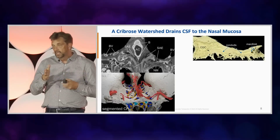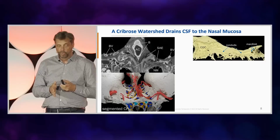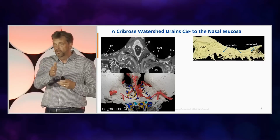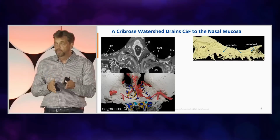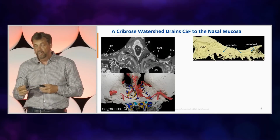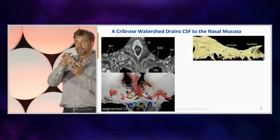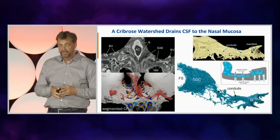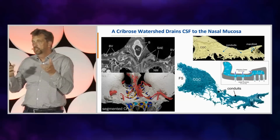And it's kind of a more complicated route for them because it's not straight away. So this on the right shows the conduits that are actually running front to back in the image on the bottom left. So all the apertures are connected together. And on the left-hand side of that image, there's a big cavity inside the crista galli. So if we put it all together in a negative image, what we've got is a structure like this.